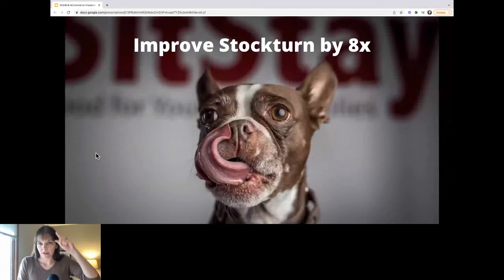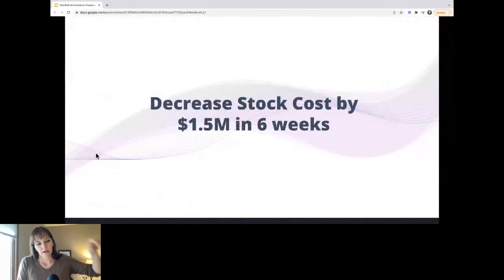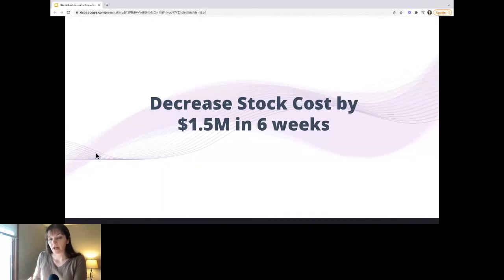One other example that I'm going to squeeze in here before we open up for questions is another company I was working with that basically decreased how much they were ordering at a time. So say that they were ordering for 6 weeks at a time and they cut that down to 3 weeks. That's a pretty drastic cutback. So they're ordering a lot more often, but smaller amounts. They were able to decrease the stock cost. Stock cost means how much is my inventory worth when I paid my vendors for it. Decrease that by $1.5 million in 6 weeks. I don't know about you, but that's a lot of money really quickly that now is liquid in their business and they can use it in other ways.